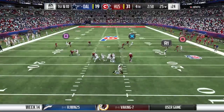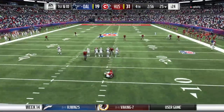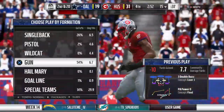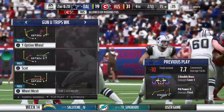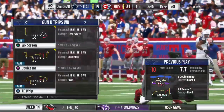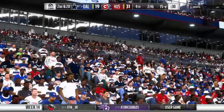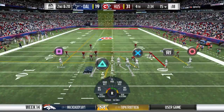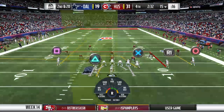They go play action here on first down. And he can't find anywhere to go with it. And he goes down. Jadeveon Clowney in there to get him. And that's sack number 12 for him on the year. And the job becomes twice as difficult now after the sack. It's 2nd and 20.